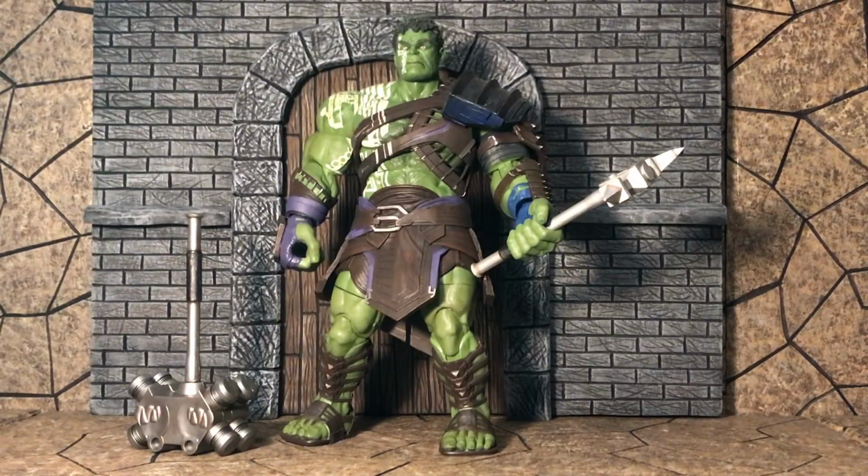At number 6, we have Gladiator Hulk, who barely squeaked in for the 2018 runner. He is from Diamond Select with 16 points of articulation, a beautiful sculpt, great paint job. Stands at a stout 8 inches tall. I can barely get him all in frame.